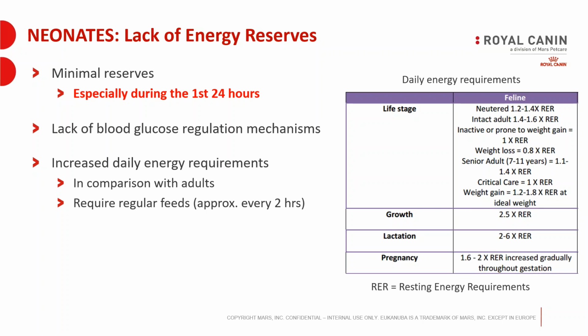And over here, in the table, we can see the daily energy requirements based on different life stages. RER stands for resting energy requirements. So it's the energy required for body maintenance at rest.